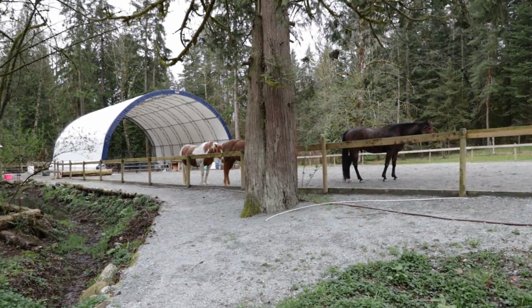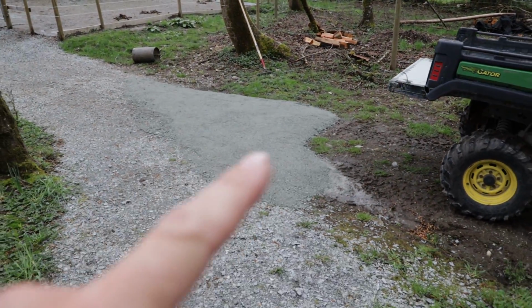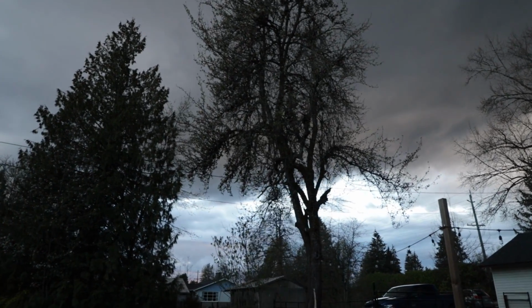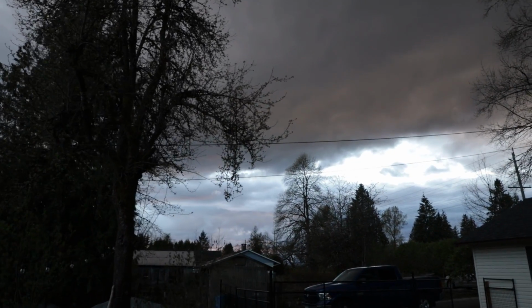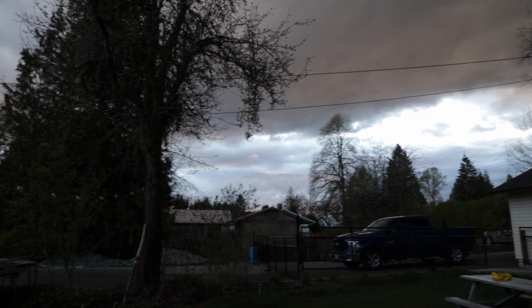Turn the exposure back down. Oop, not that dark. Horses are out, eating lunch, making a pathway here to start this. Fence is down there, so we're doing gravel. Not there, right there. Little black dot. It's the drone. Look at this cloud, and then it's bright, and then way back there. Anyways, the drone will take care of that footage for us.